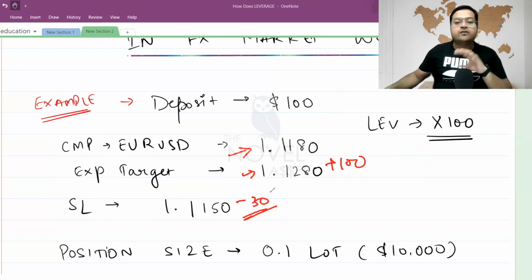Okay, so over here what I've done is I've taken a very simple example for you so that you can understand how the leverage is affecting your trading.